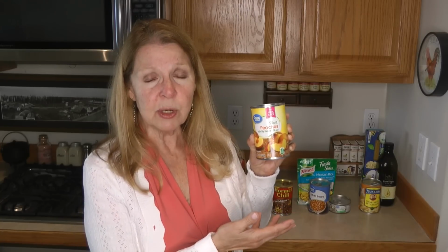Let's check it out. First, I have a can of peaches that's in juice. If you can buy fruit in juice, get that rather than in syrup. One of my recommendations is if you buy cans of fruit, use it before the date, because I have had fruit that has leaked all over the place. I almost hate to buy it, but it's so good and it's easy to open in the pantry. But don't count on fruit lasting longer.